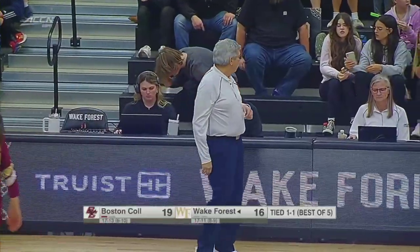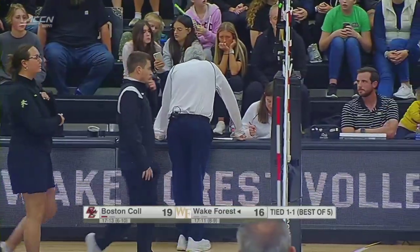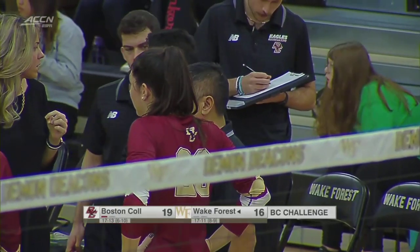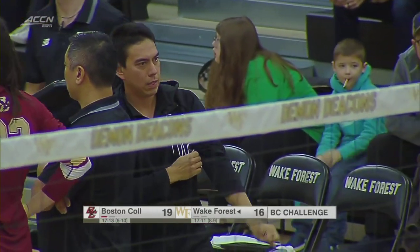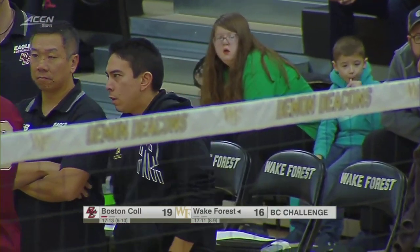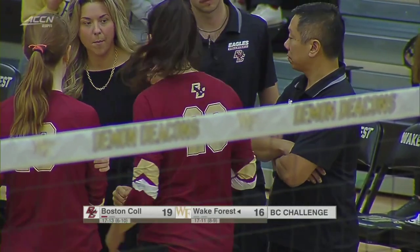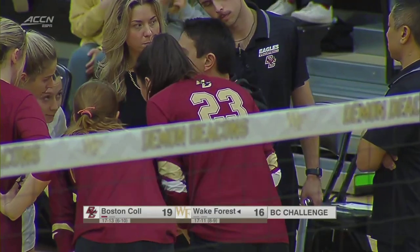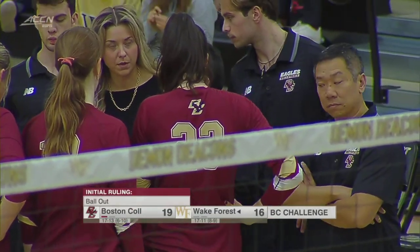And so that's going to be a challenge. As we mentioned before, you get 2 challenges. If there is a 5th set, you get an additional challenge. Coach Randy Smart lost one of her challenges earlier this match. This is Boston College's first challenge, so we'll be able to hopefully take a look and see a couple of angles to be able to make our own judgment here in the booth on what we think.